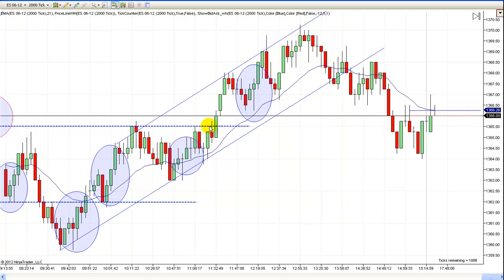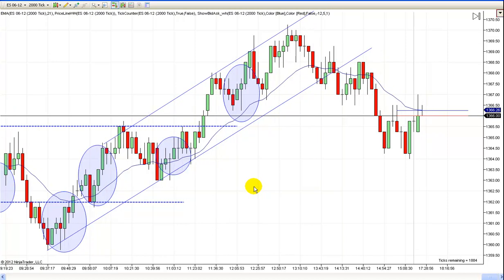It took a little bit to work through this high here. If you didn't take this one, no big deal, because I can understand why you wouldn't take it. It's close to here, so it is a little risky, but it worked. And if you took it, there were enough reasons to go long right there.